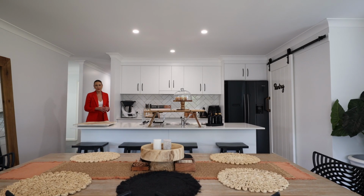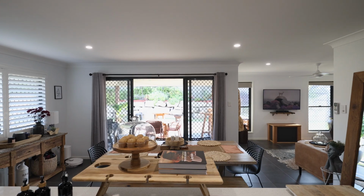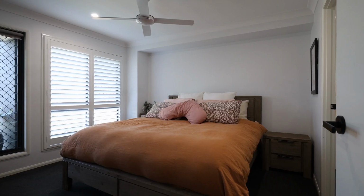Completed in 2022, this thoughtfully designed home really does offer so much more than meets the eye. It's the little details like the plantation shutters and fixtures and fittings throughout that really make it a home.